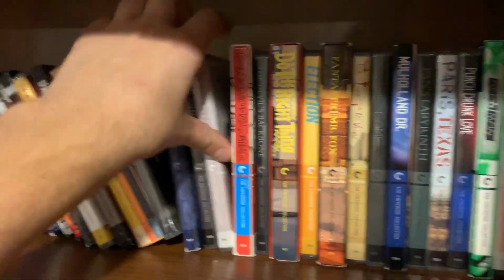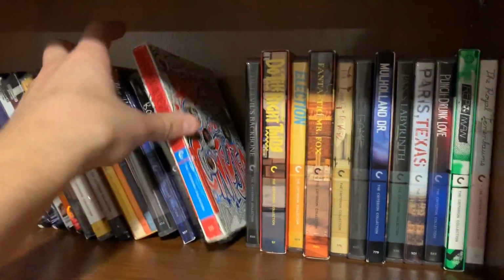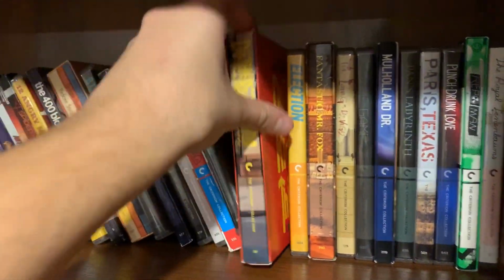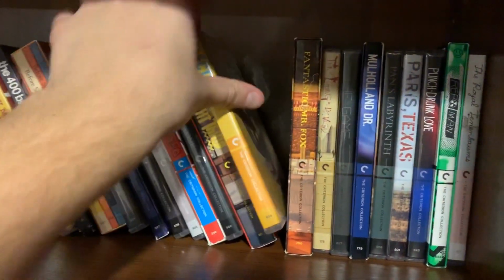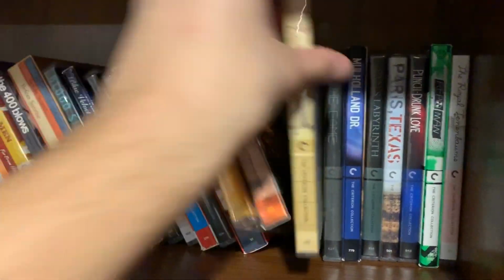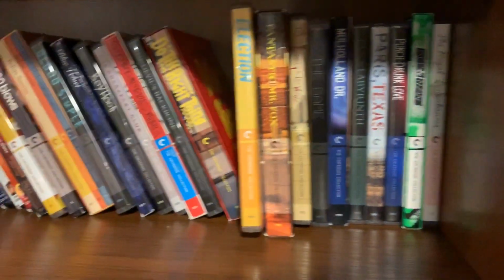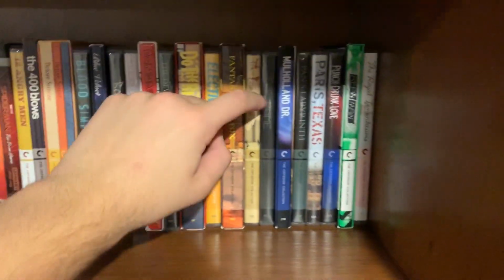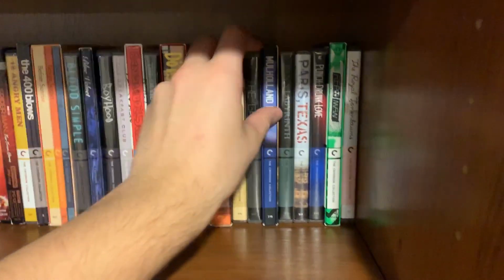The Breakfast Club, Dazed and Confused, Devil's Backbone, Do the Right Thing, Election, Fantastic Mr. Fox, Fear and Loathing in Las Vegas. Okay, I'm gonna fix this. It's getting really annoying. So, fix that. Hopefully will not fall over. I only have a few more left on this shelf anyway.